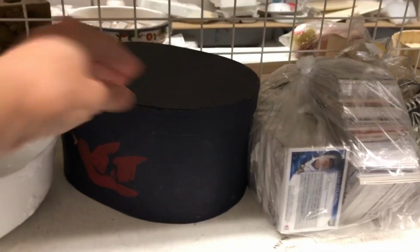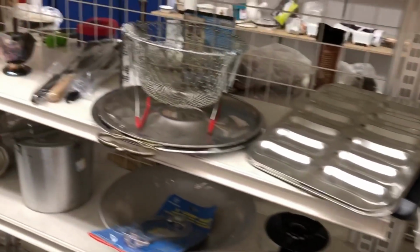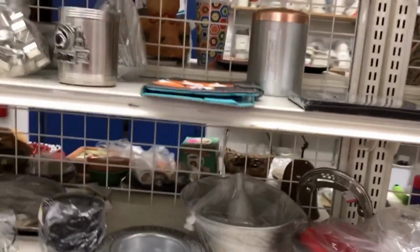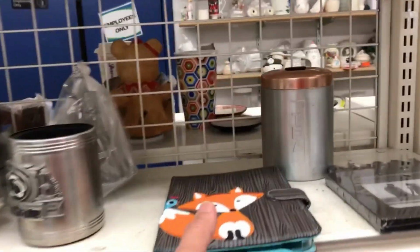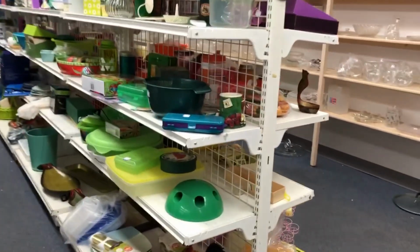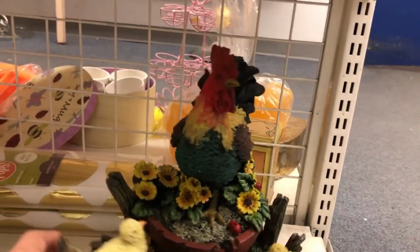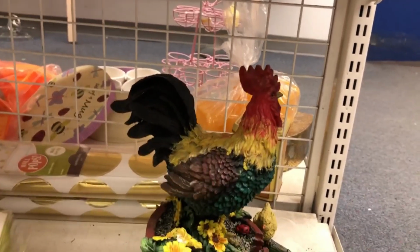I did pass by that little truck. If you were wondering, it was plastic and not very well made. This rooster statue was made out of a plastic resin.